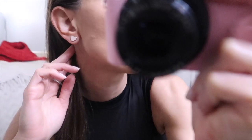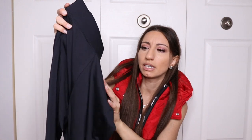And then these are the earrings. How cute are those? All right, moving on to the clothing items. This was the first item I put in my cart and it was these pants, workout pants. They are, I don't know how to explain them. They're like a really nice material. Like, I really like these.